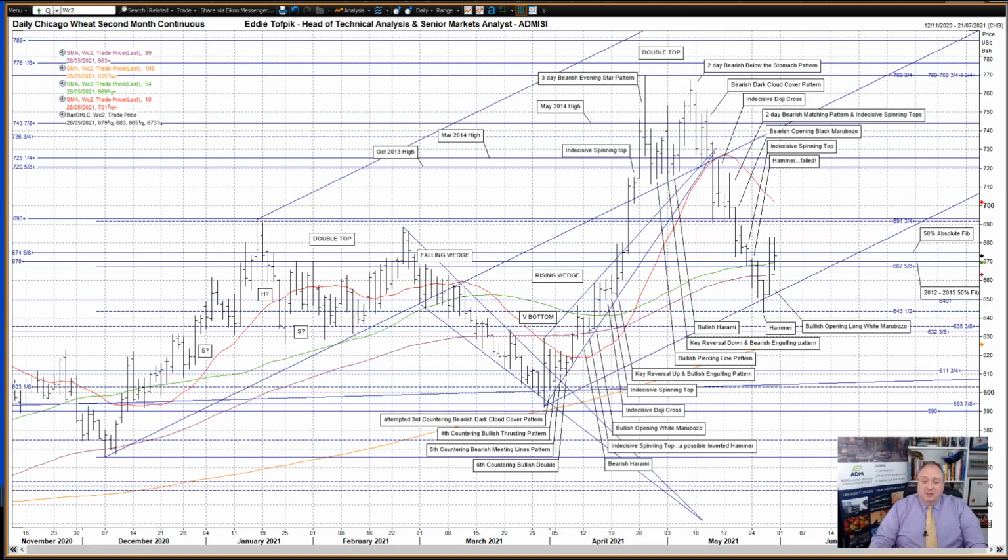Prices continued lower last Friday and into the middle of this week, punching down and closing below the 50% absolute Fibonacci line at 675, the 50% Fibonacci line from the big 2012-2015 move at 670, the recent 50% Fibonacci line at 668, plus both the short medium moving average, currently 669, and the medium moving average, currently 663. All these supports, now resistances, may not have stopped the move lower, but they did erode the bullish incentive.